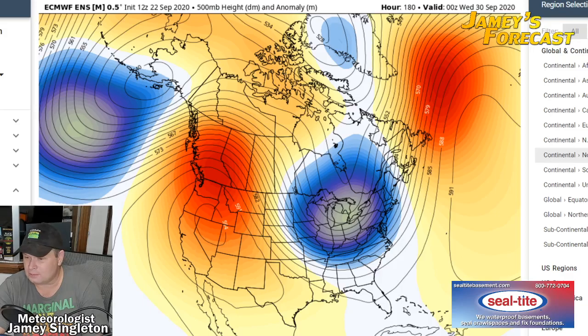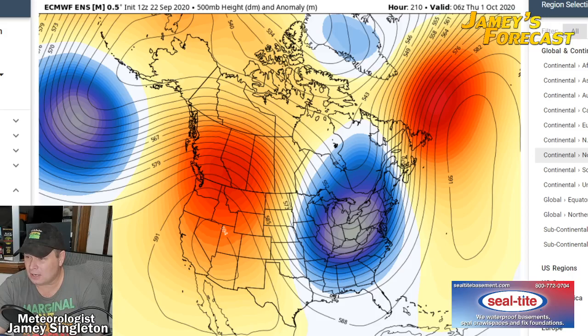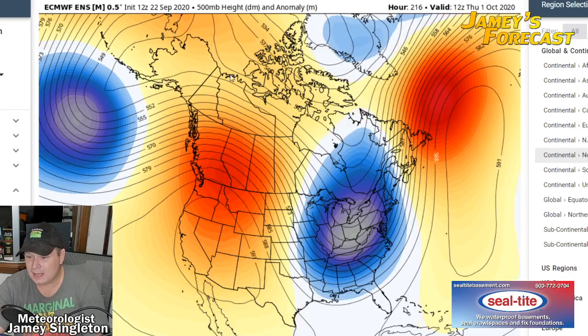And then as we go into Wednesday and Thursday, this is October the 1st by this point, it amplifies even more. So this is a way amplified pattern. You've got these huge dips and huge ridges, and again, it's a relatively unsettled pattern probably, but for us it'll probably just be relatively chilly, probably some frosty nights coming up going into October, some frost on the pumpkin there in early October.